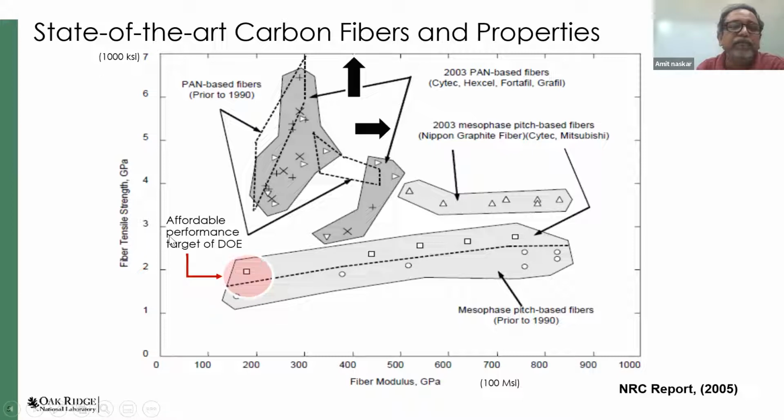This is the kind of affordable performance target for DOE. As I mentioned earlier, the cost is very high, $25 per kg for carbon fiber. No automotive industries will buy that and use it. It is used for BMW i3 or i7 now, or Lamborghini, but not for commodity vehicles. So cost needs to be reduced. And for that vehicle grade, however, you do not need 700 KSI or 750 KSI tensile strength. 200 to 300 KSI would do a good job for automotive grade.